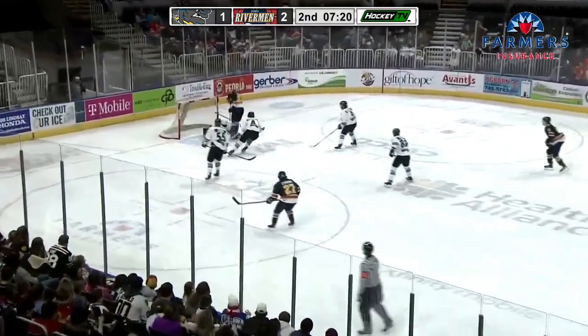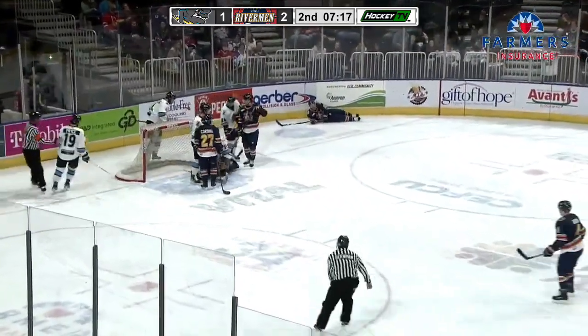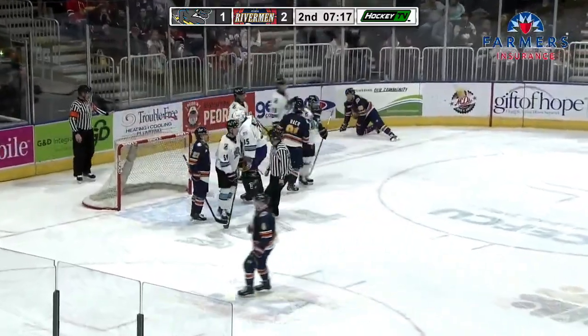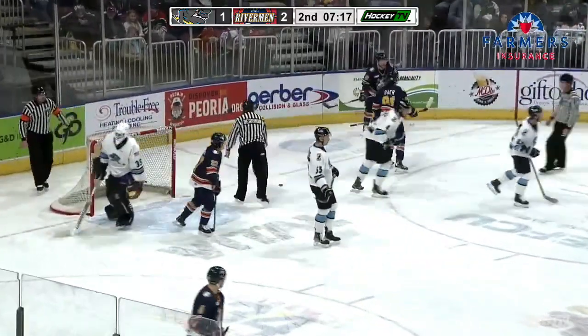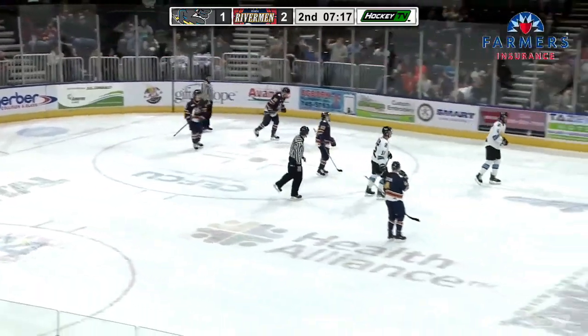Marcel Gabout wheels right up the gut through Main Street. Nice little move. Gabout cuts in, trying to stuff it home. Oh my goodness, what a save by Colgan. But what a move by Marcel Gabout. Split the D. Almost made SportsCenter top 10.